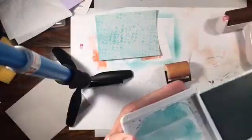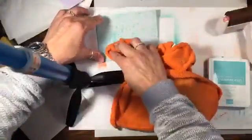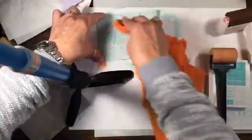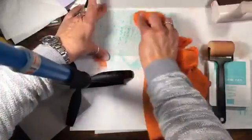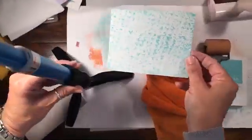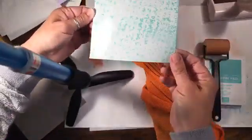So let me just close this up for a second. And I have my very messy work cloth here, so I'm just going to rub this off. What this is doing is picking up all the extra ink that's not sticking to anything. So, hard to see in this light. I'll post a better picture because it's wacky looking light since I'm not in my normal spot, but it's pretty neat. Nice pattern.